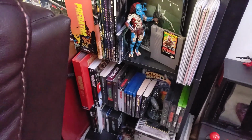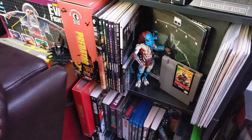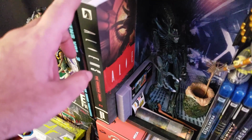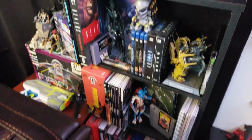And lots of cool stuff. I got like the Aliens Genesis game, the Predator Genesis game. There's Predator on NES, and some really cool, beautiful graphic novels. So a little omnibus action there. And yeah, Aliens.